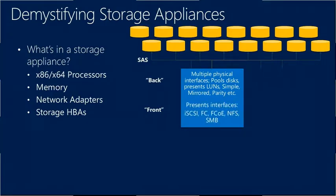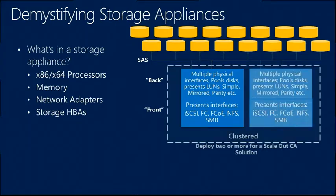On the front end, you've got the interfaces that present different solutions that your customers attach up to, like iSCSI, like Fibre Channel targets, like Fibre Channel over Ethernet, NFS, or even SMB to be able to present stuff out to. And then if you need to, you can get a second or third or fourth or fifth controller to get a level of high availability of those individual services talking to those same drives in the back end.